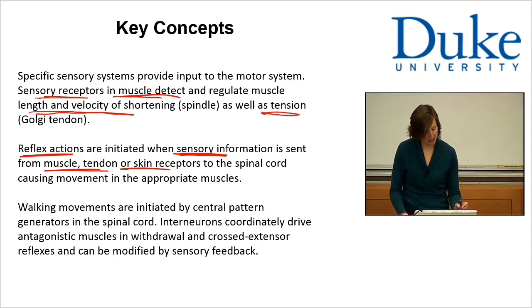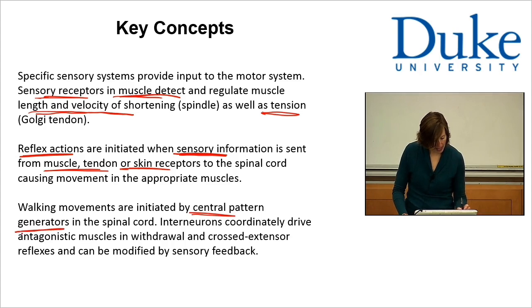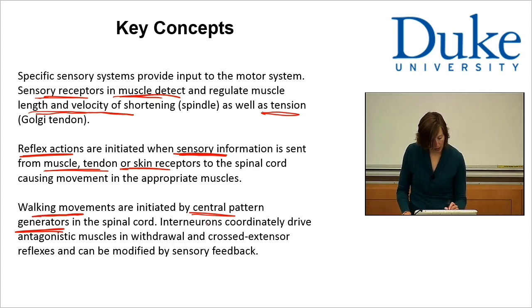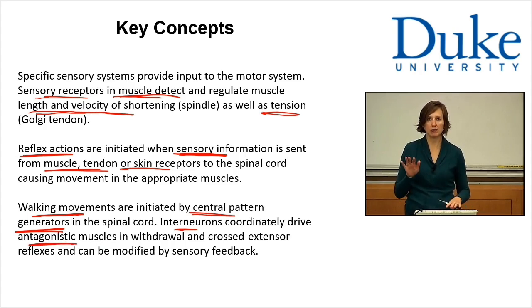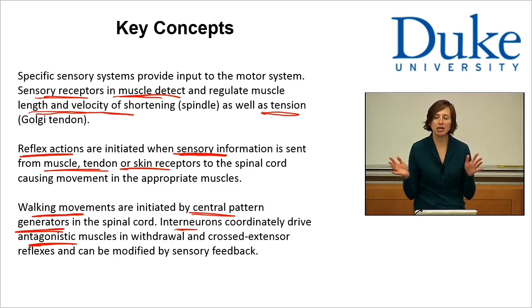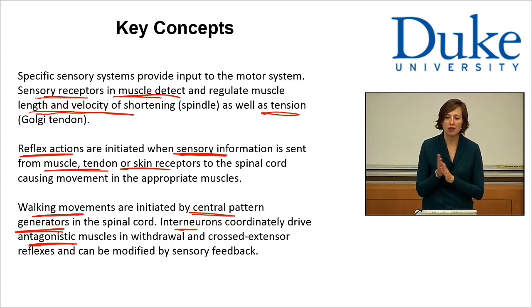And then we talked about central pattern generators and how they can be important in everyday repetitive movements such as walking, and how it's going to involve having antagonistic muscles being reciprocally innervated as well as reciprocal innervation of certain limbs as well. So central pattern generators will be involved in many everyday processes that are repetitive in nature.